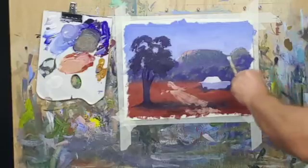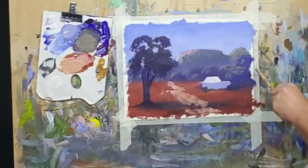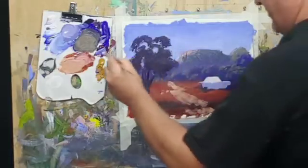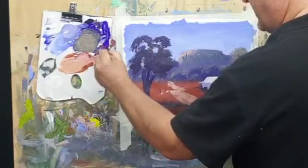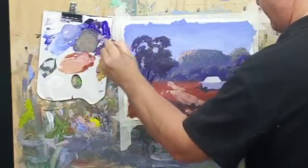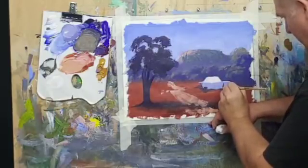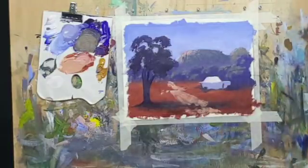Now, the more I'm looking at it, the more I think this mountain is too dark in value. Possibly. I may have to adjust that, but we'll worry about that in a little bit. Get a little bit of dark, and we'll have a door there for the laundry. Might go with a small brush.